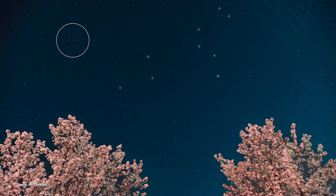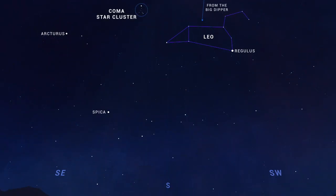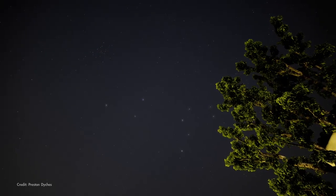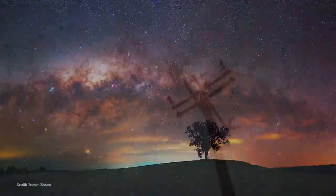To find the Coma star cluster, look southward for the constellation Leo. It can be easiest to start from the Big Dipper toward the north and use the 2 pointer stars on the end, which always point you toward Leo. Once you've identified Leo, the Coma star cluster is about 15 degrees to the east of the triangle of stars representing the lion's hindquarters. It's relatively easy to find with binoculars, even under light-polluted urban skies, as long as it's clear out. So here's wishing you clear skies for finding the Coma star cluster and any other wonders you discover in the night sky in May.